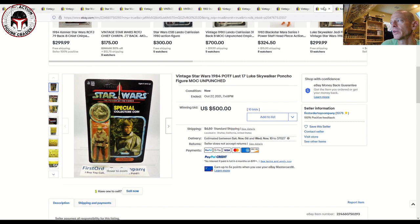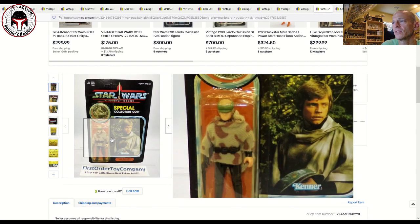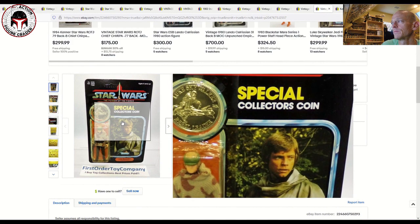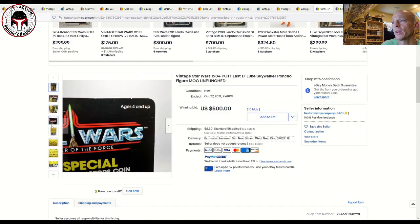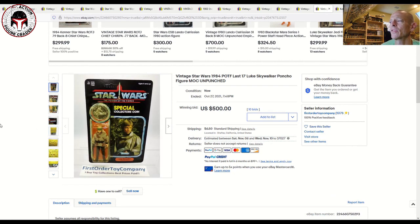Another one I thought was a very good price, same seller. This was an unpunched Luke Skywalker in his indoor poncho. Very nice card, great condition, probably another 80 grade, unpunched and sold for $500. I mean, that was a very good deal. I think all of those were very good prices.